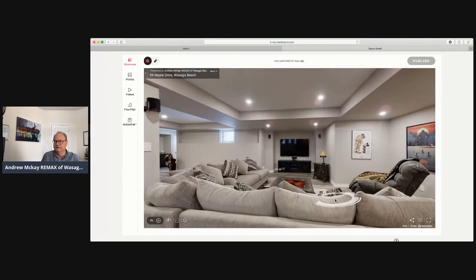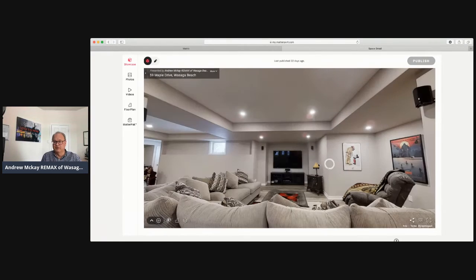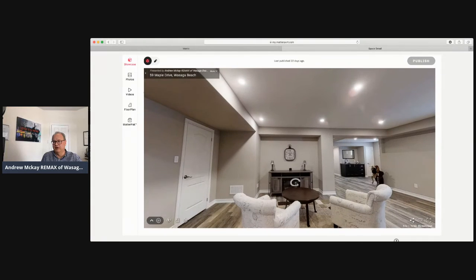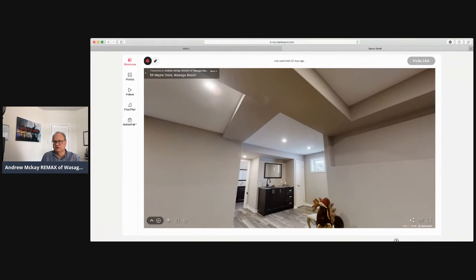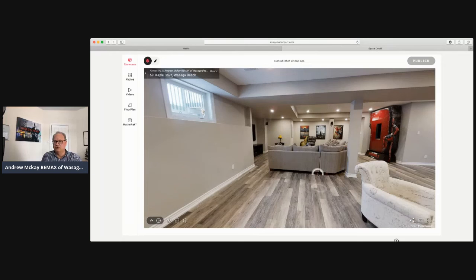Fantastic rec area. Nice little, huge TV there. Nice and cozy. These people love Disney, and they do enjoy their movies. You've got the speakers, the surround sound, but you still have a huge rec area. So more storage in there. Really, it was all professionally finished. Not a handyman special. Rounded corners, which you can't see on the 3D tour.